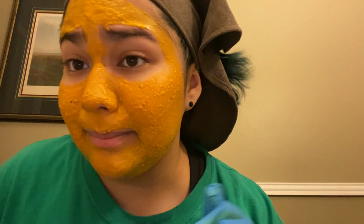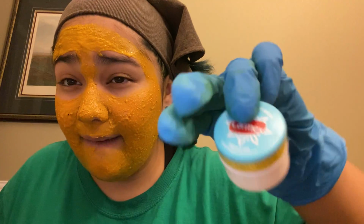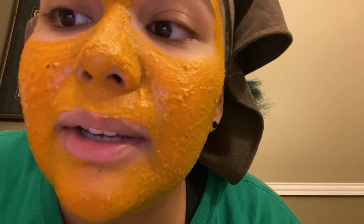Oh, this book I was telling you about. So this book is delicious. I'm also using this Carmex. My lips were getting really dry, because I never use them. But also I've been licking my lips a lot. Anyway.